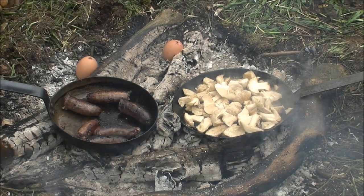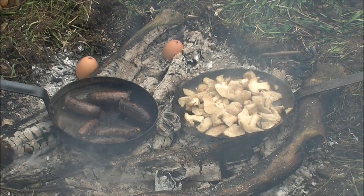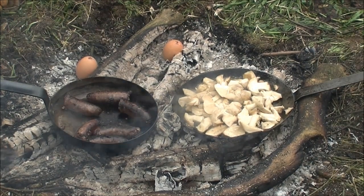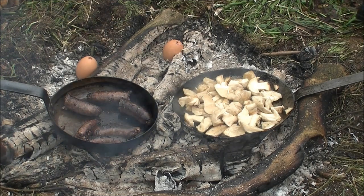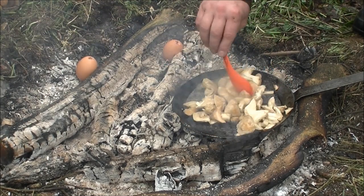Ostrich eggs from Morrison's cooked in the pan, a forage pterodactyl egg. Yeah. Right. I think we're pretty much done now.